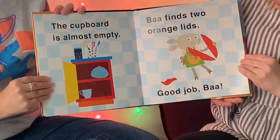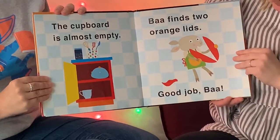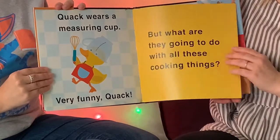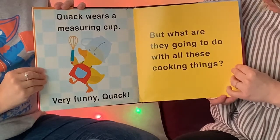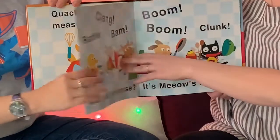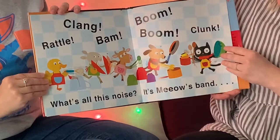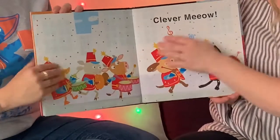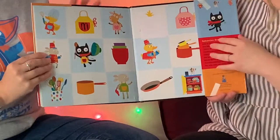Baha finds two orange lids. Uh-oh. What do you think he's going to do with them? Good job, Baha. Quack wears a measuring cup. Very funny, Quack. But what are they going to do with all the cooking things? Clang, rattle, bam, boom, boom, cluck. What's all this noise? It's Meow's band. Clever Meow. The end.